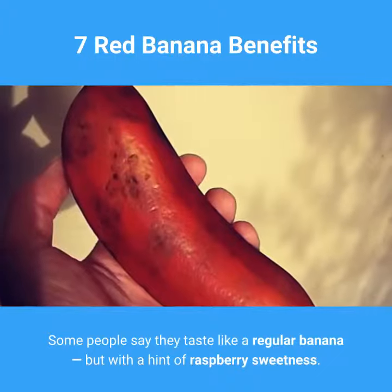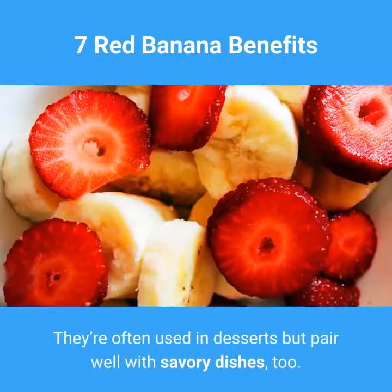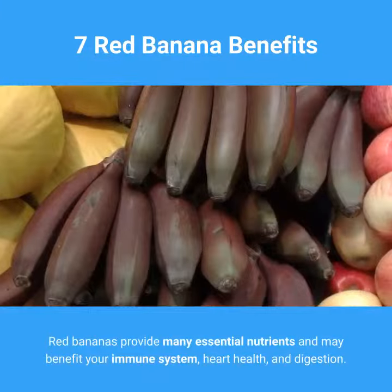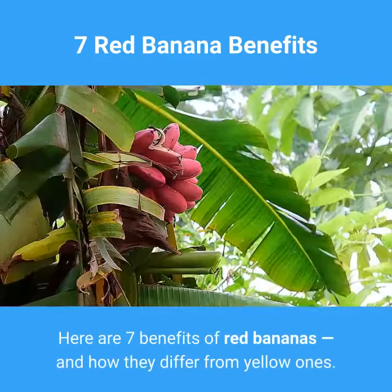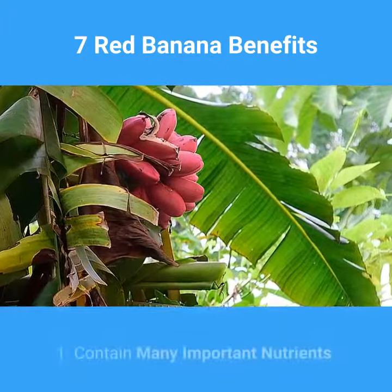Some people say they taste like a regular banana, but with a hint of raspberry sweetness. They're often used in desserts but pair well with savory dishes, too. Red bananas provide many essential nutrients and may benefit your immune system, heart health, and digestion. Here are 7 benefits of red bananas, and how they differ from yellow ones.